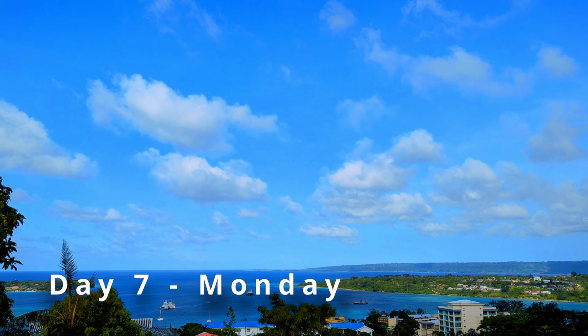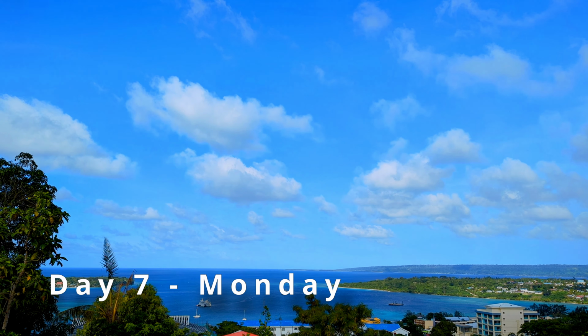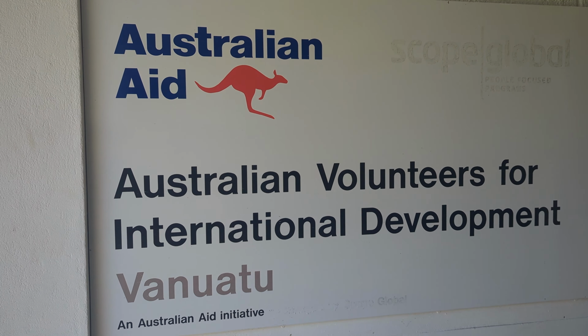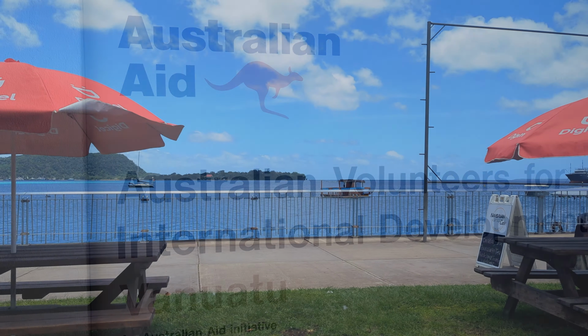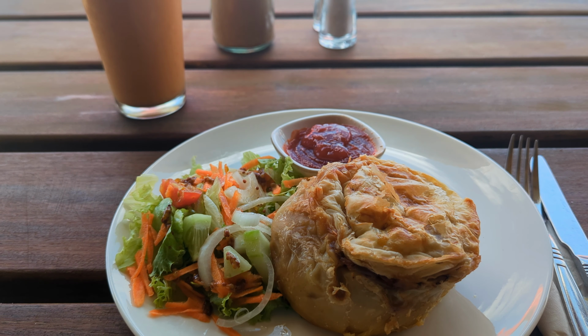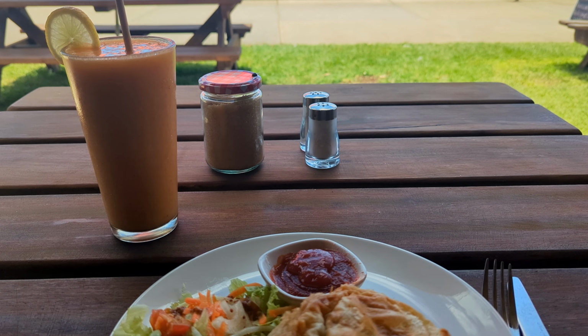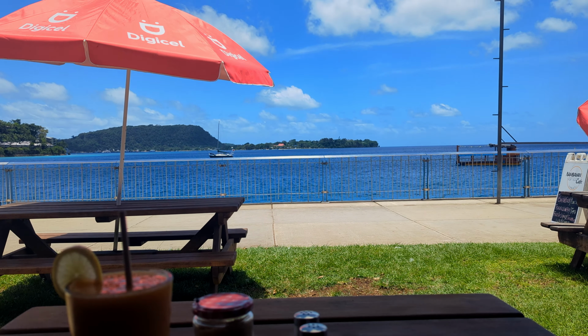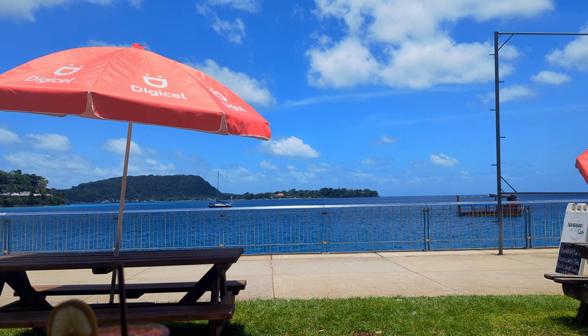On my last day in Vanuatu, I once again skipped my morning coffee. I had an early meeting with the in-country team for an exit interview for my assignment, and then I went to Number 1 Cafe again for an early lunch. I grabbed their pie of the day, which was a meat pie, which are actually quite hard to find in Vanuatu, and a tropical punch smoothie. All up, it cost me 1,400 Vatu, so about $19.